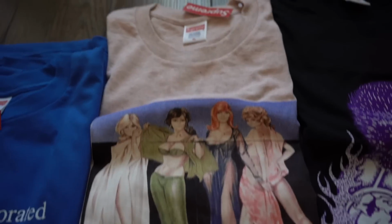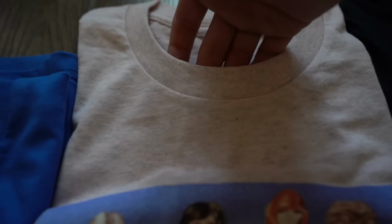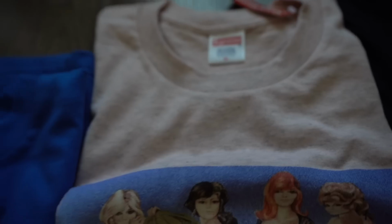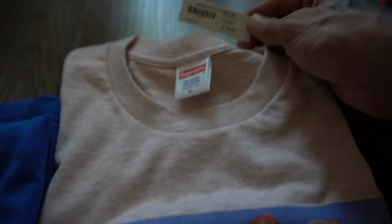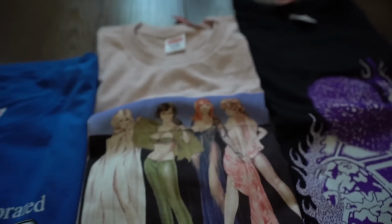This is the American Picture tee. I have no idea the history behind this tee, so if you guys do, please let me know. But I do want to show you guys this dusty pink color that was on a couple of t-shirts. I would call it heathered pink. Oh, actually that's what they are calling it, heathered pink. So it looks like pink, and then it's got that heather gray going through it.